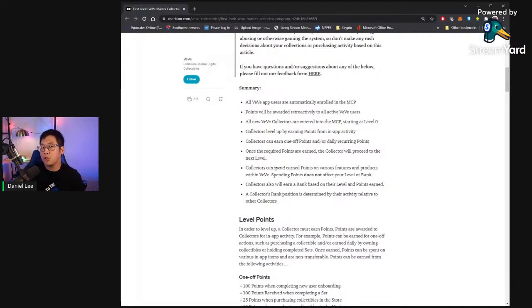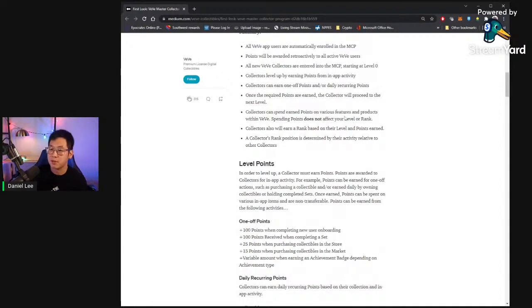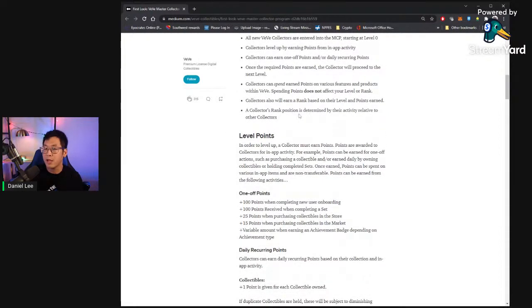Let's go over the summary. All users are automatically enrolled. Points will be rewarded retroactively, so those who have been collecting are going to get points. Otherwise, you start at level 0. Collectors earn points from in-app activity. They can earn one-off points and daily recurring points as well. Once the points are earned, the collector will proceed to the next level. They can spend the points with Veve, and spending does not affect your level or rank. So you're free to use it as an in-app currency, so to speak. They'll also earn a rank based on their level and points earned, and the collector's rank position is determined by activity relative to other collectors.